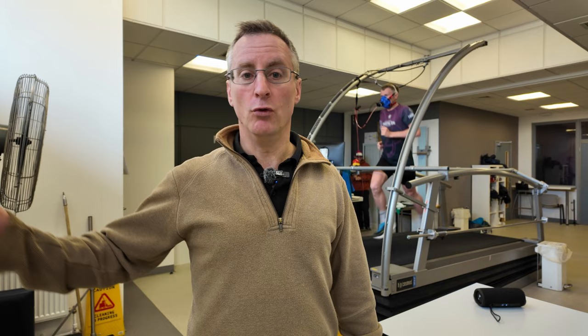But if you only look at VO2 max, it isn't going to tell you a great deal. If you only look at thresholds, it gives you a bit more information, but it still only tells you a bit of the story. You don't get the whole picture, and you can't use the information to make good decisions about your training, or what types of training you're going to need to do in the future to maximise your performance.